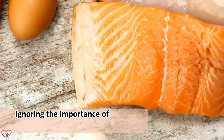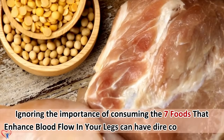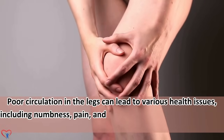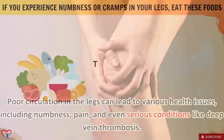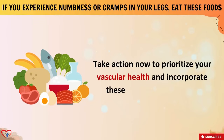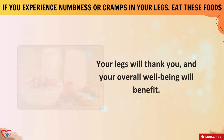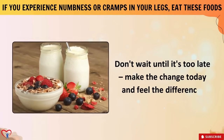Ignoring the importance of consuming the 7 foods that enhance blood flow in your legs can have dire consequences. Poor circulation in the legs can lead to various health issues, including numbness, pain, and even serious conditions like deep vein thrombosis. Take action now to prioritize your vascular health and incorporate these foods into your diet. Your legs will thank you, and your overall well-being will benefit. Don't wait until it's too late, make the change today and feel the difference.